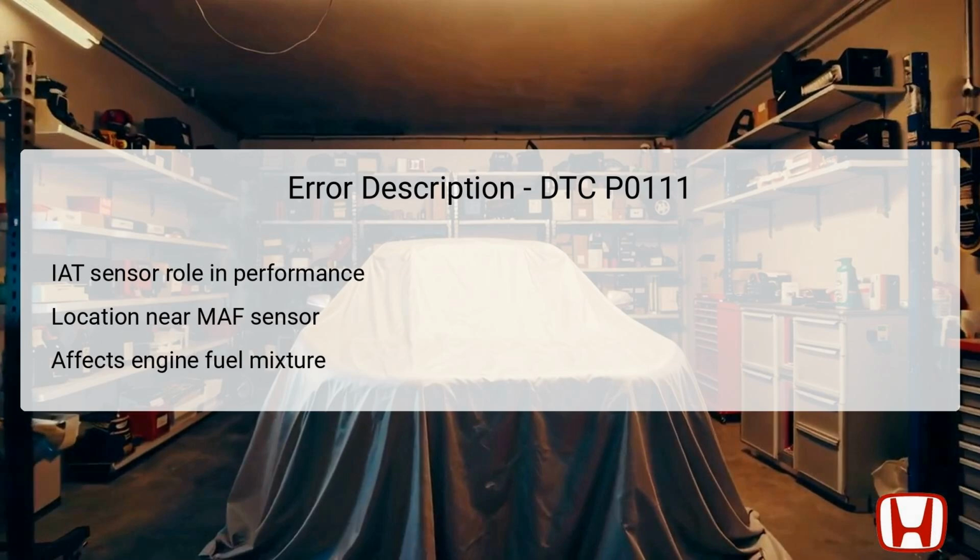If the readings from this sensor are erratic or incorrect, the ECM can respond poorly, leading to issues like rough idling or stalling conditions. Typically, the IAT sensor transmits data to the ECM, which adjusts various parameters accordingly. Thus, a malfunctioning IAT sensor could cause a range of performance issues, underscoring its importance in vehicle operation.